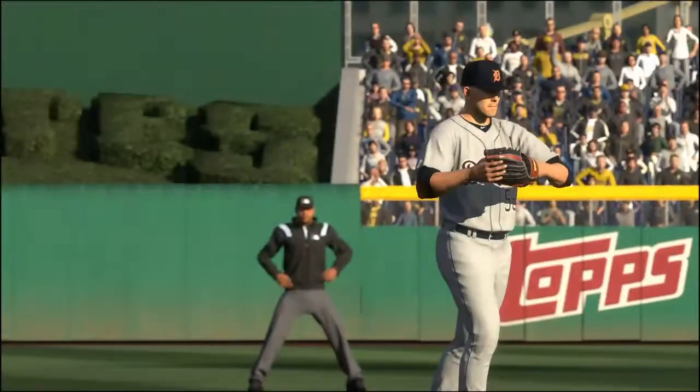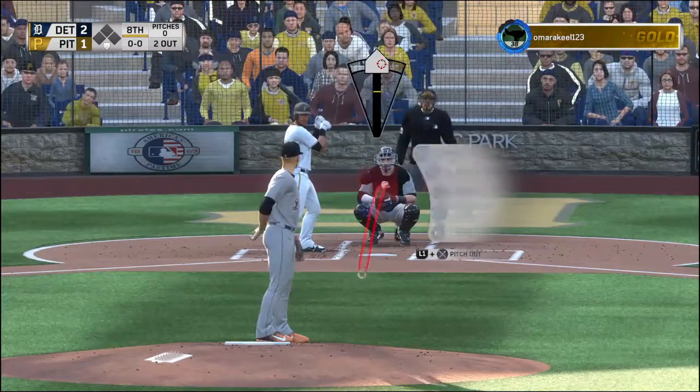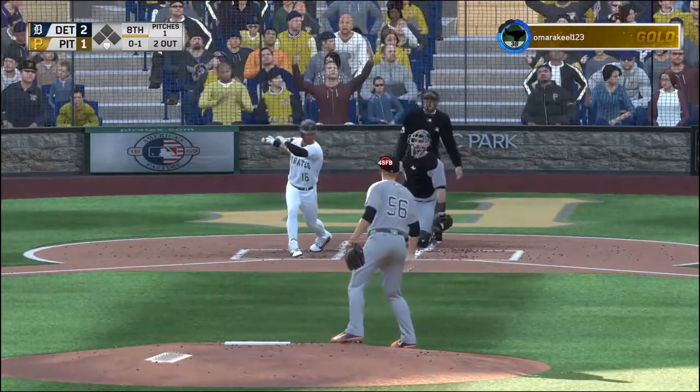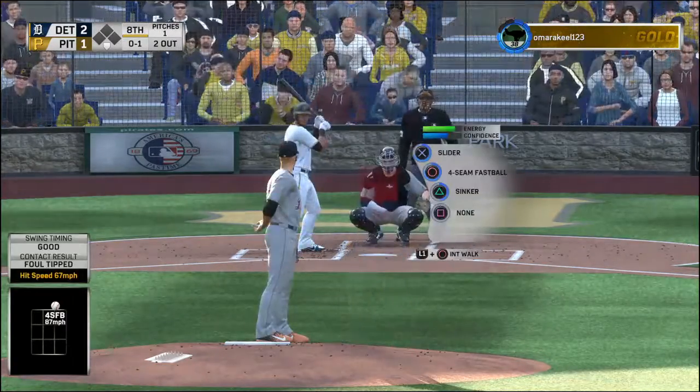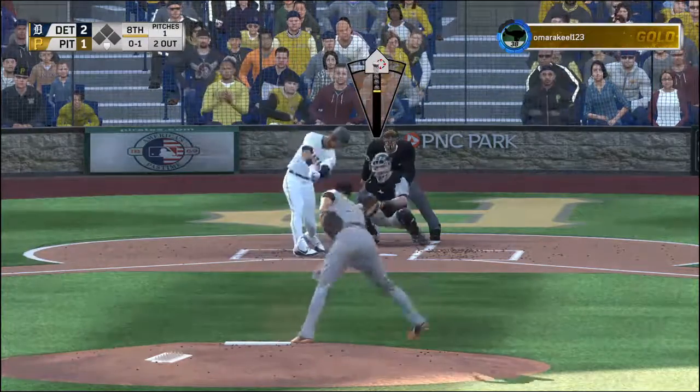Darren O'Day will come on in relief as he'll make his 2nd appearance of the season so far. Darren O'Day. This change defensively. Foul back. The Tigers. Now playing left field, number 7, Ryan.